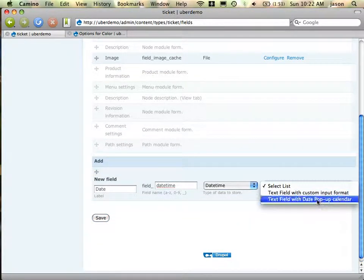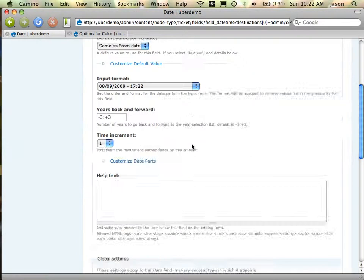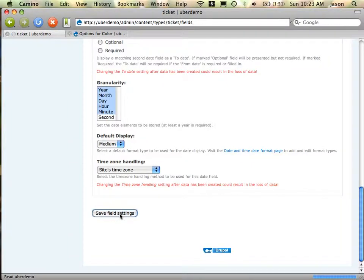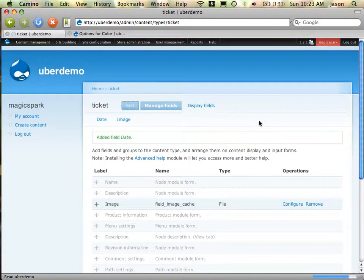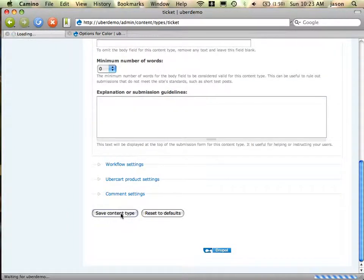So I could do a pop-up calendar. Okay, cool. And I'm not going to click on too much stuff here. There is some configuration required, but that's fine. If I go to edit, under the submission form settings, normally the title field, in this case, I'm going to override and call location. But the cool way to do this would be to use node reference and location again, and then create a location like the Staples Center or the Cow Palace or something like that, and then pull that into here. So it's a mappable object. And then if I hit delete on this, that'll omit that field there. So I hit save content type.